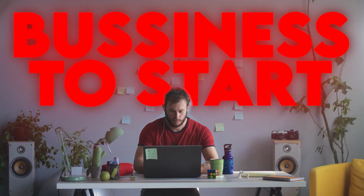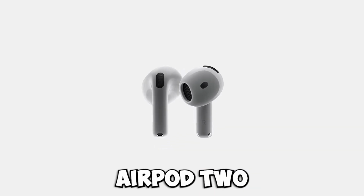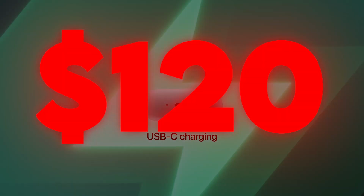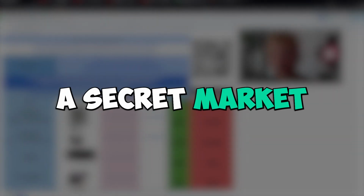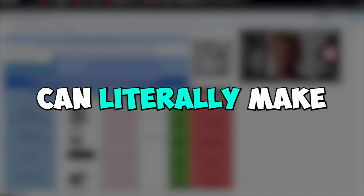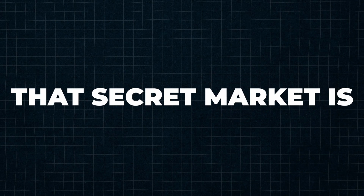Reselling is the best business to start in 2024 because literally anybody, regardless of any age, can buy a product like an Apple AirPod 2 for about $40 and resell it for minimum $120. But what if I told you guys that there is a secret market that nobody else is talking about, that you guys can literally make 2 to 3 times what the product costs? That secret market is iPhones.